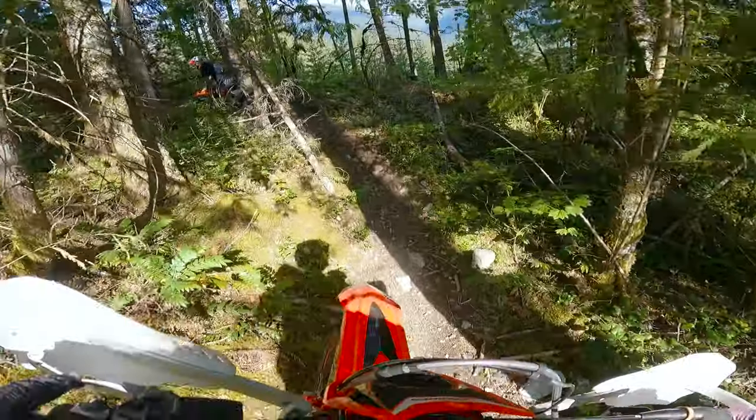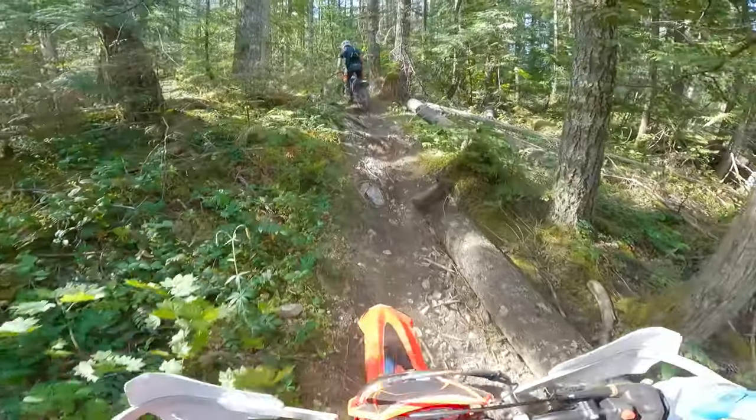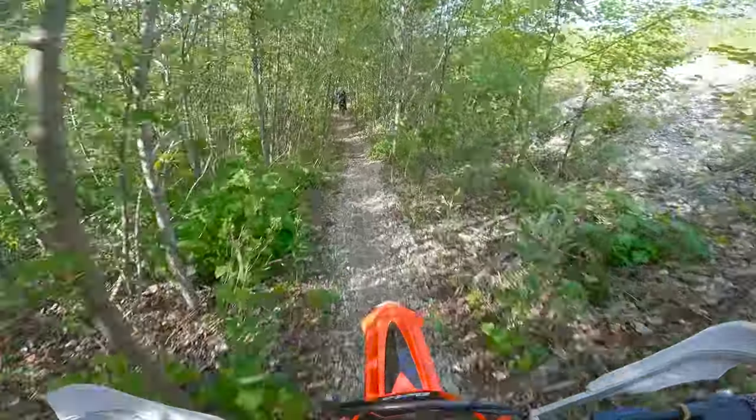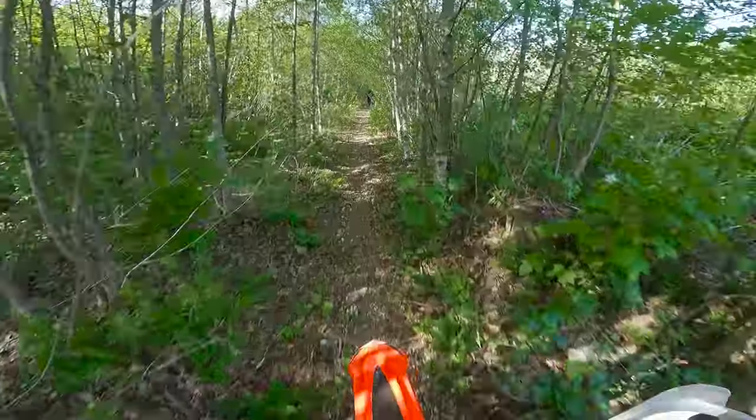This is also my first time ever riding a two-stroke and this bike out in the real trails, so let's get after it and see what it's like. This is, whoa! That was freaking close.